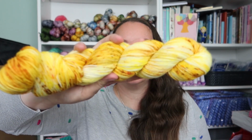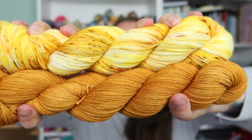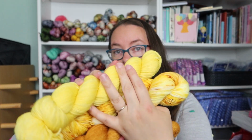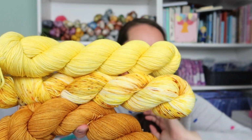So the next one is Isildur's Bane, which is paired with that lovely gold colour. And would work quite well. I mean, if you wanted to go really bright, it would obviously work quite well, quite subtle, but it would work quite well with the bright yellow.